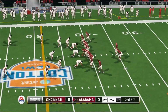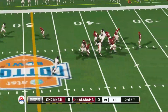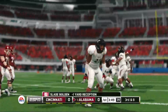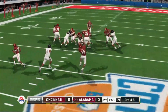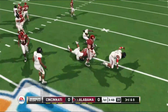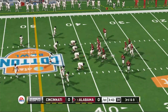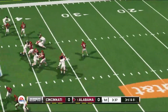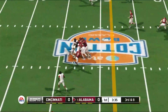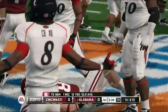From their own 41-yard line. Second down. Quick throw. He tackles him for a loss. And a loss of a yard there. Really, they just had nowhere to go after the catch. He's at midfield, and they make the stop at the 47.